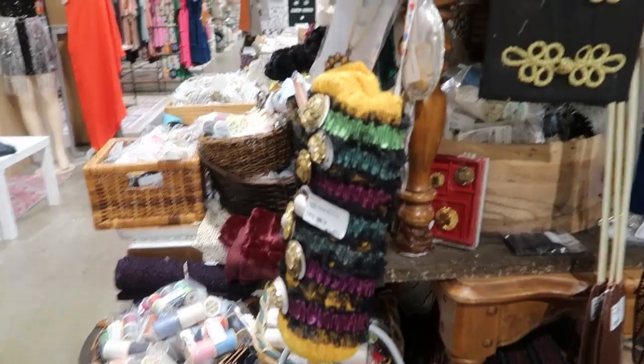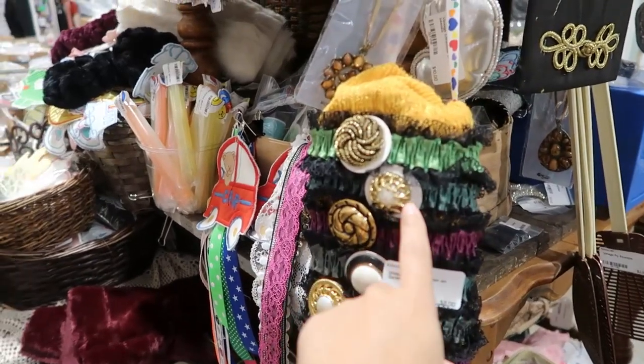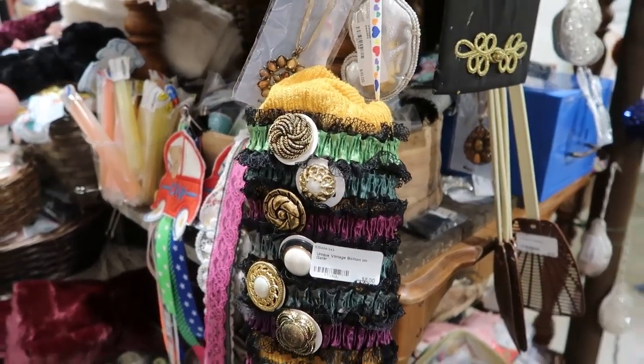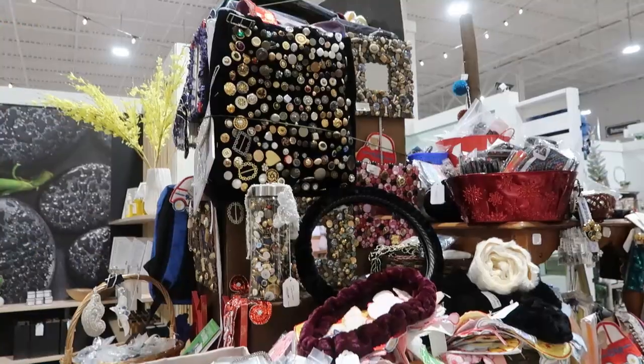Pocket. Remember we were talking about that last time? This is the button I bought. I remember this button because it's so pretty. I just sold a few of those buttons. They're so pretty. Did I have my cart here when you were? Yeah, you gave it to me.